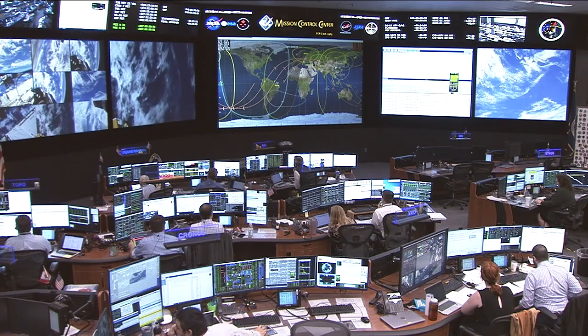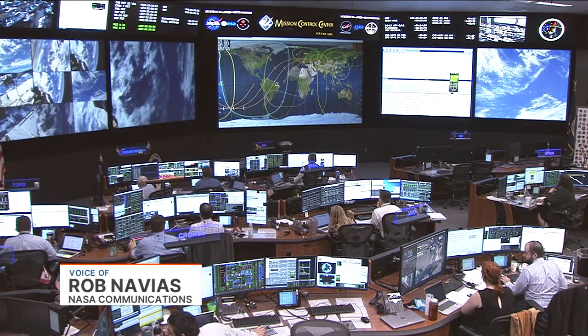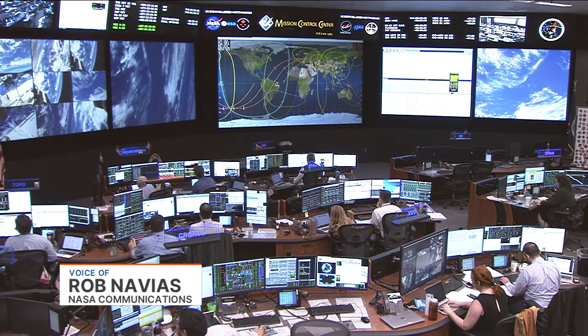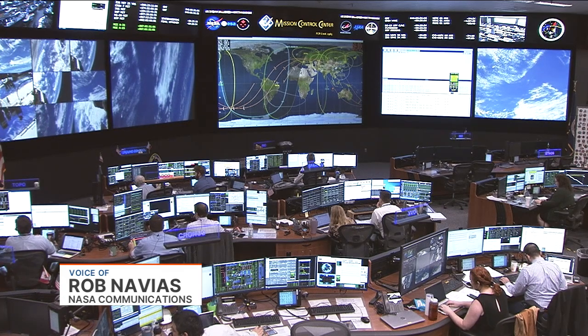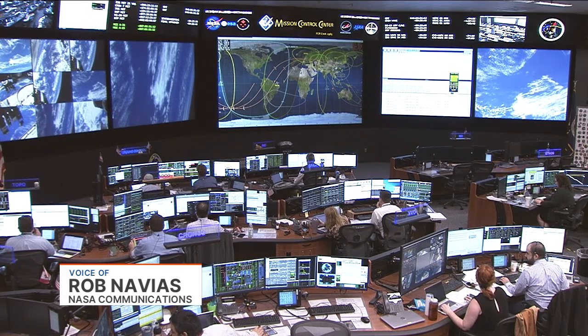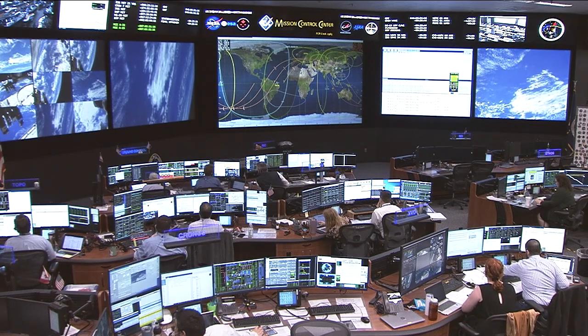The journey of the Progress 87 began 2 days ago with its launch from the Baikonur Cosmodrome in Kazakhstan. All of the rendezvous maneuvers that have been pre-programmed into the Progress craft have been executed to perfection. The Progress is now closing in on about the 5-kilometer mark away from its port of call, which will be the aft port of the Zvezda service module for its automated docking that is scheduled just under 40 minutes from now.